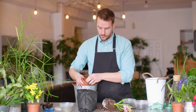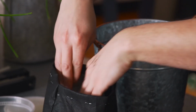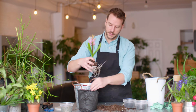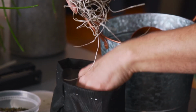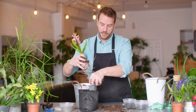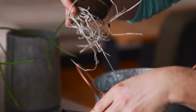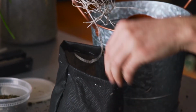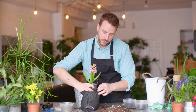And again, more soil. And now we're about at two-thirds of the pot full, which is probably going to be just enough to give me the space I want for this hyacinth. Actually, what I've done here is I've put too much soil. So I'm going to take some out, because you see how long these roots are? We want to put them down deeper in the pot and then fill up around them. So that's going to give us a more spread root ball from the beginning.